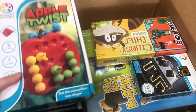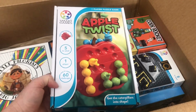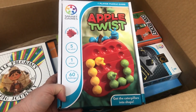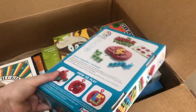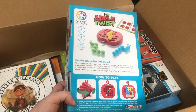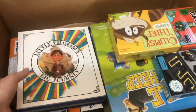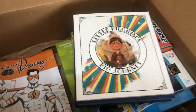Okay, so we've got Apple Twist. This is a logic game for one player by Smart Games, ages 5 to adult, and it's easy to expert. There's 60 challenges. I'm 5. Yes, so I can play it. Okay, that one will be fun. So you get the caterpillar into different shapes and sizes.